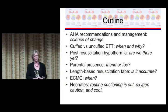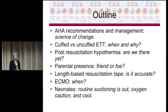How about cuffed versus uncuffed tubes? Pretty much the cuff has it, and I'll talk about when and why, and we've addressed that in other talks today. Post-resuscitation hypothermia, are we there yet? The answer is probably no, but we're getting there.